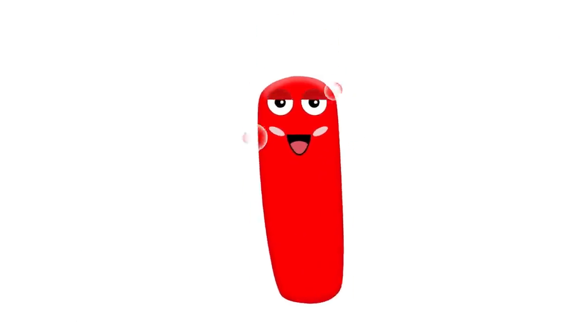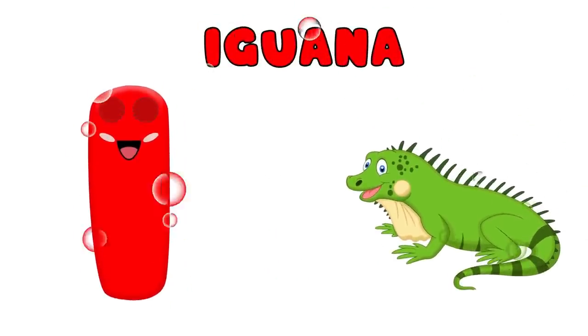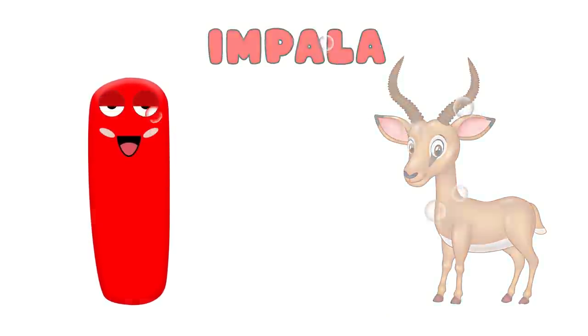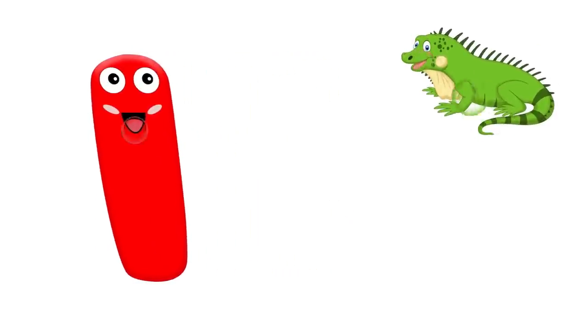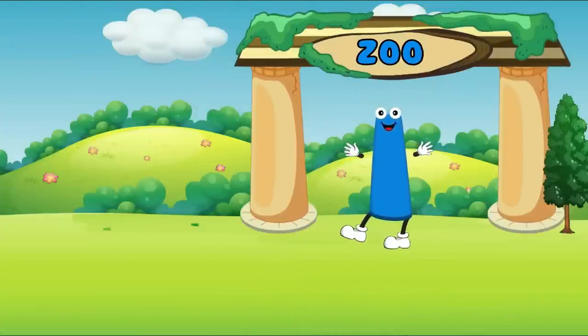Here comes the letter I. I for iguana, iguana. I for impala, impala. I for infant, infant. I. Iguana. Impala. Infant. Letter I is coming. The letter I looks like I.